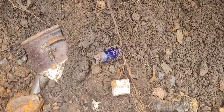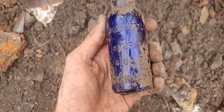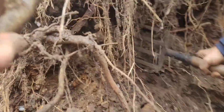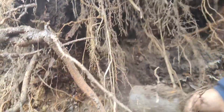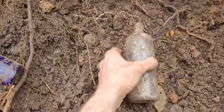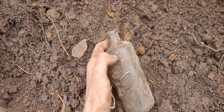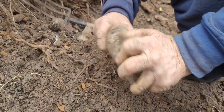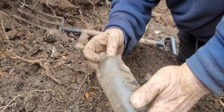Another cork right here. Kevin just sniffed this out. Oh, beautiful blue one. He said he's got a nice one in here. Let me know. Oh yeah. Look at the face on that one. The emboss. Yeah, I like the big top. Big old one. No emboss, but it's nice. Nice cork.